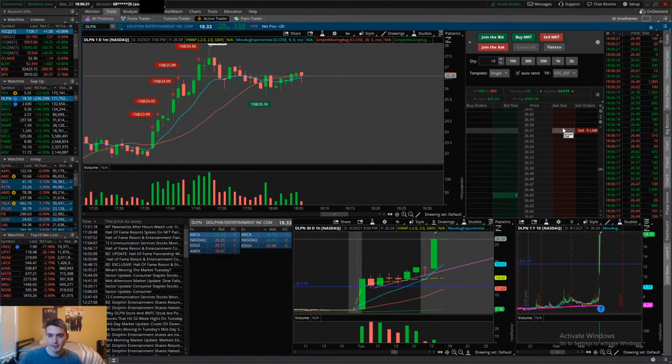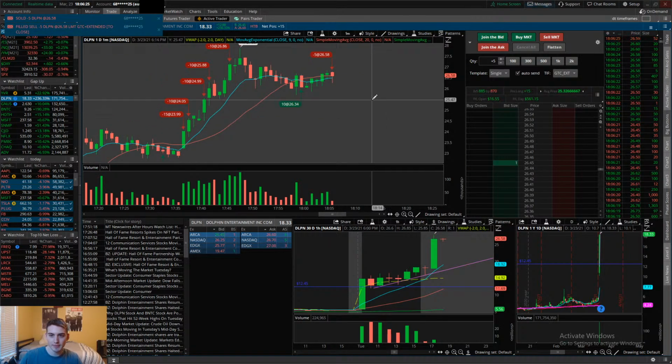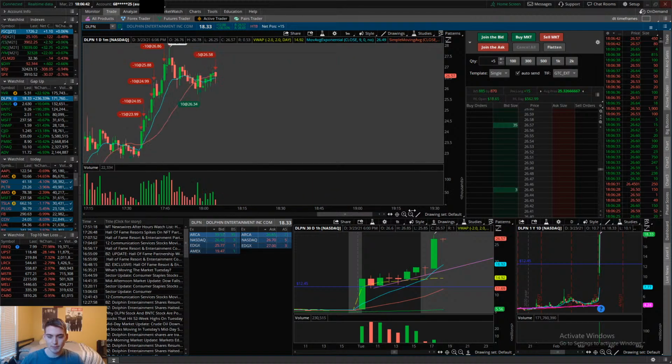See if I can take a piece out here. This candle's scaring me a little. There we go, 58. So that's not a bad exit there. Guys, I have an extremely small position size on this, so please do not think that this is a good spot to be in the trade. I don't think this is a bad spot to be in the trade.